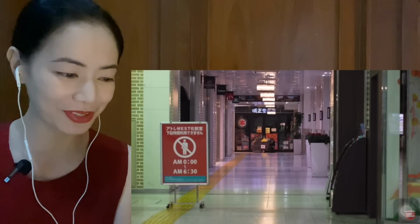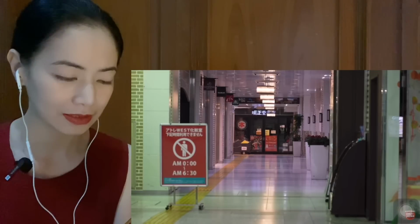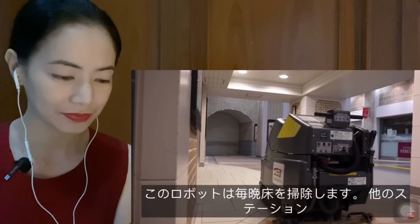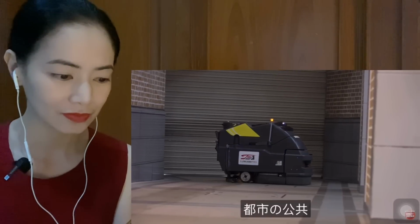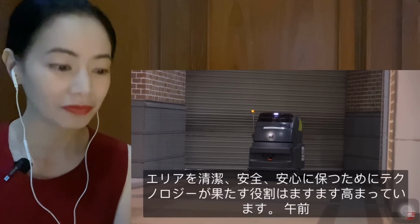Oh, machines are working. This robot cleans the floors every night. There are newer robots at some of the other stations. Technology increasingly plays a part in keeping urban public areas clean, safe, and secure.